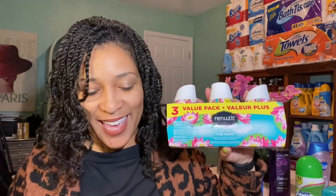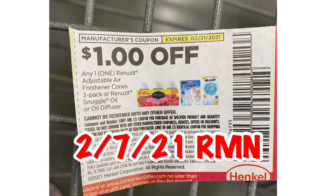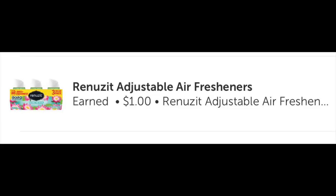Next rebate I did, guys, was the Renews-Its again, of course, $2.48 in my Walmart. I did use that $1 coupon, dropping the cost in store to $1.48. There is a $1 Ibotta rebate, making the final cost only 48 cents for the 3-pack of Renews-Its little scent cones.